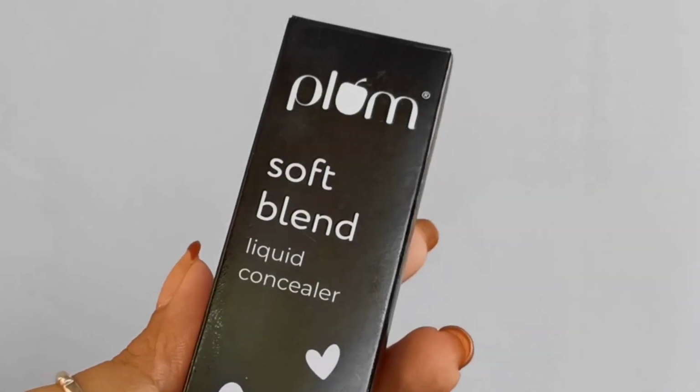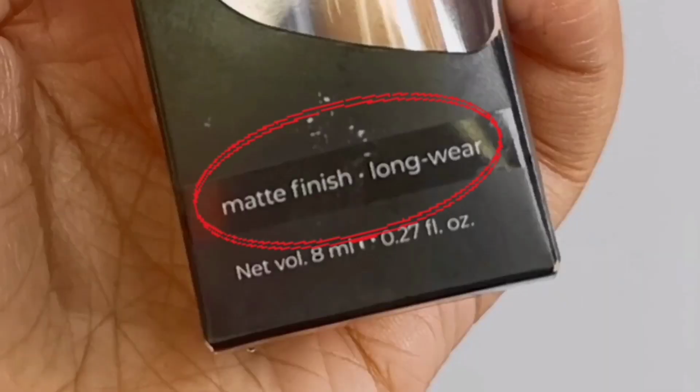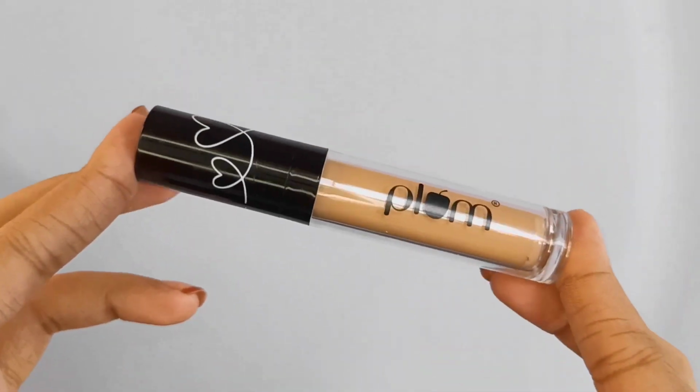So this is, of course, again, the same thing. Plum Soft Blend Liquid Concealer. Soft Blend is their selling point. It's a matte formula, long wear. They have printed the same thing. So it retails for 599 rupees. That's a little bit pricey for a concealer, to be honest, because after all, we are getting 8 ml of product, and for foundation it was 30 ml, 700 rupees, but this 8 ml for 600 rupees, it's a little pricey. Anyway, let's see what this formula shows. We will judge based on that.